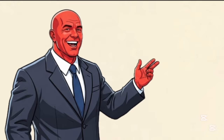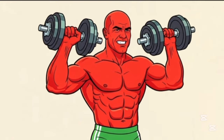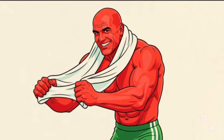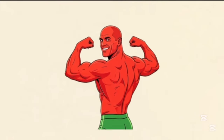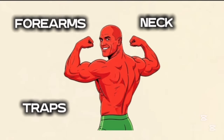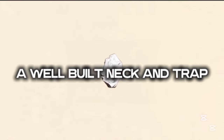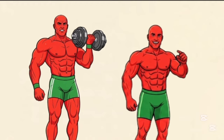To build them, do dumbbell shrugs, but don't rush them. Hold the squeeze at the top for 1 second on each rep. Use a towel or harness for neck curls. Go light, control the movement, and build it gradually. They hit traps, neck, forearms, and core all in one shot. A well-built neck and trap area doesn't just look powerful, it completes your entire upper body aesthetic.